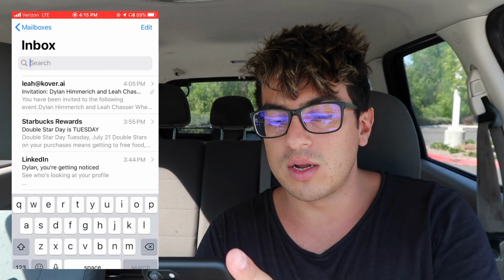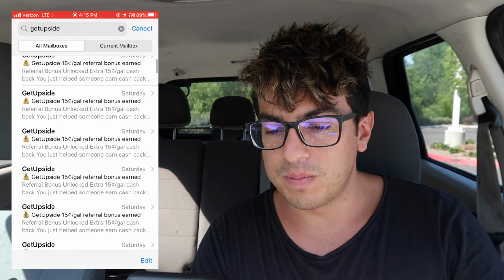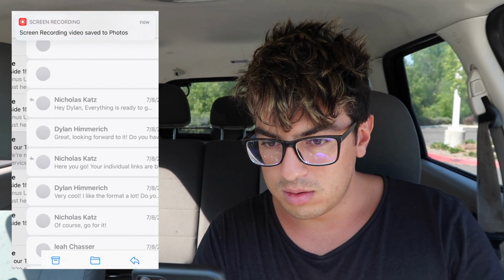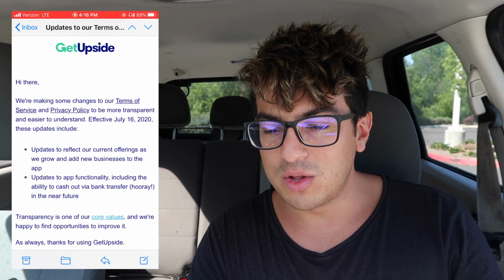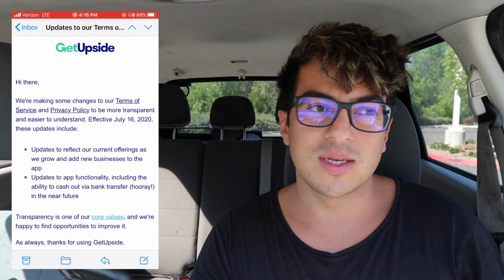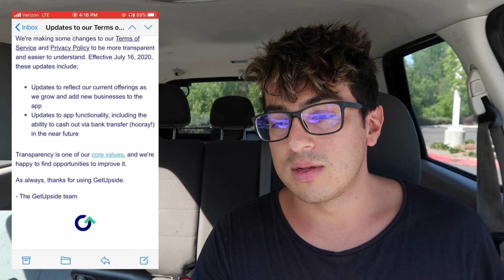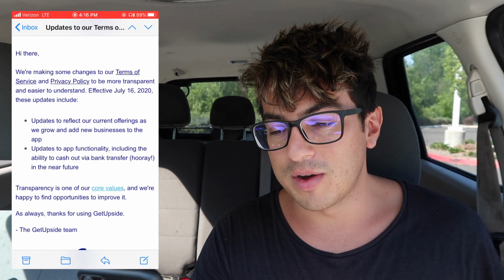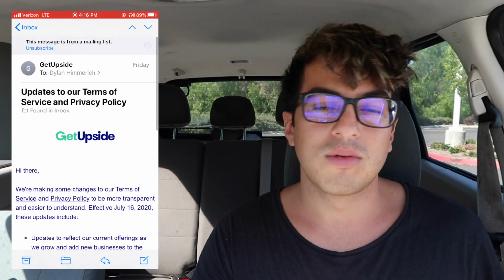Oh, and I just got an email today that GetUpside is now going to be able to transfer it to your bank account too. Let me see, I thought I got an email from them saying that. Yeah, updates to app functionality, including the ability to cash out via bank transfer. I'm excited for that because going from PayPal to my bank is one less extra day that I have to wait. The other day it took like 3 days to hit my PayPal account, which I was checking every hour. So if it goes straight to my bank account, it'll probably get there faster. That way I can put it into my savings account and start making more interest on that.